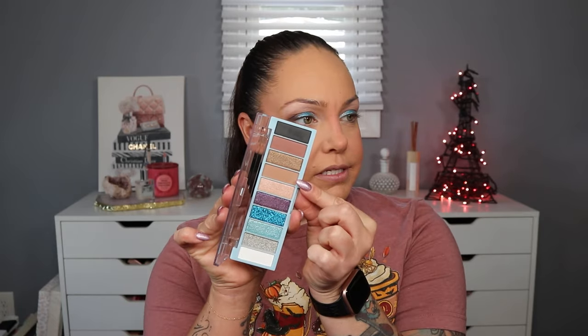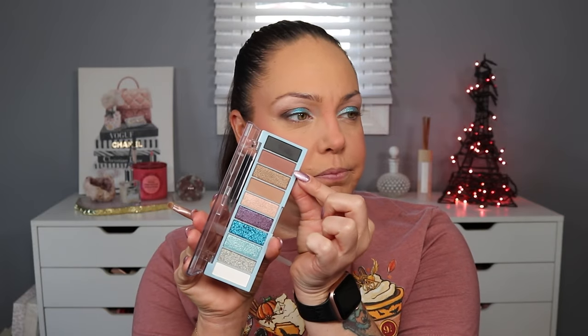All right, let's go finish off this under eye. I'm gonna go back into this tan shade, the mauve, and then a little bit of the black. Actually, no, I'm just gonna go into this mauvey brown and then the black.